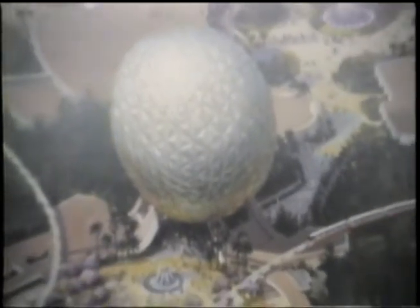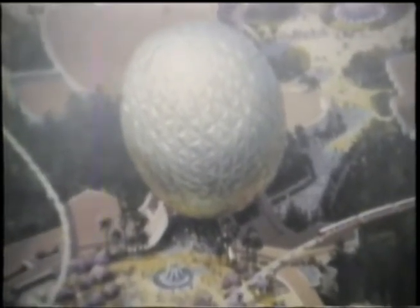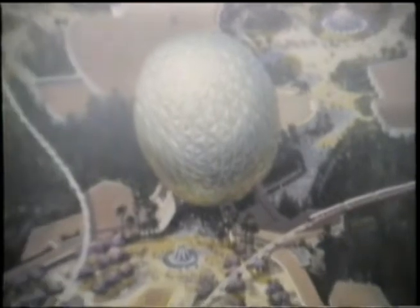As you can see, Spaceship Earth is 165 feet in diameter. It stands about 15 feet above the entrance to Future World. Inside here, you'll journey aboard time machine vehicles, and you'll actually spiral 18 stories into the sphere, and you'll pass through 3-dimensional scenes depicting the evolution of human communication.